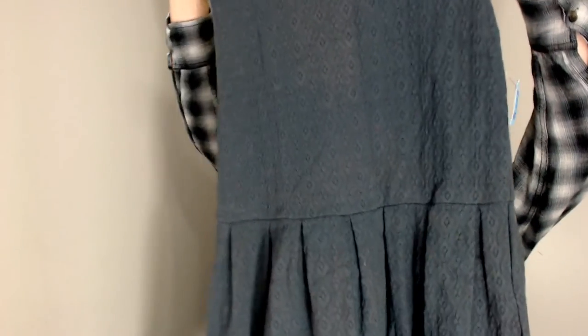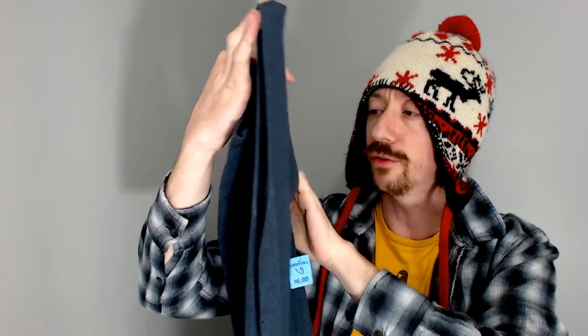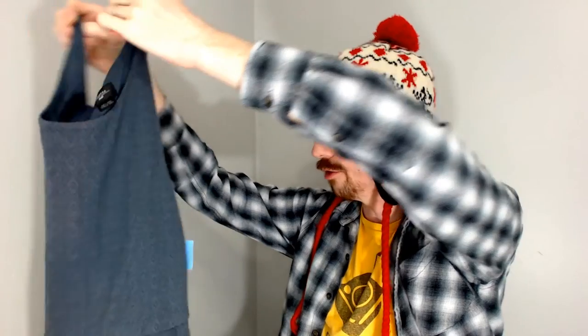Now we are back to, I guess this is a dress, not a shirt, but this is a Delita. It is a size small, made in Vietnam. Is that French? Maybe that's French. Anyway, it is a green dress, although looking at my monitor, it appears to be gray, but it does have a slight green tint to it, so that's just not showing up on the camera. What is showing up on the camera is the pattern. Looks like little diamonds within diamonds.